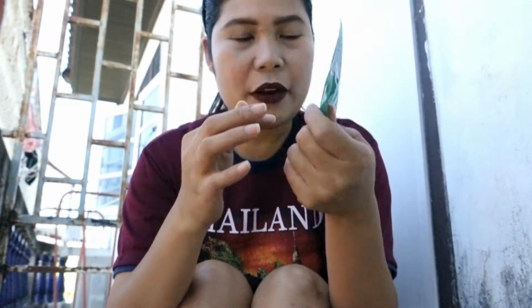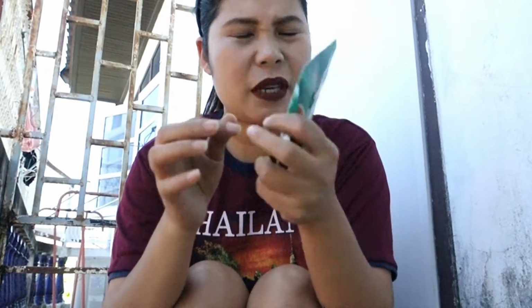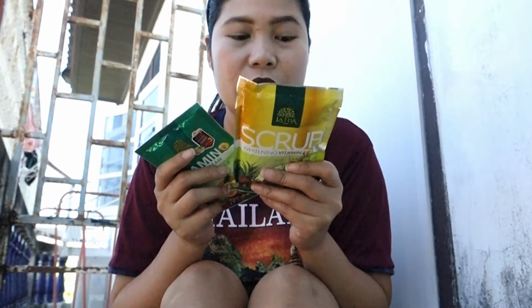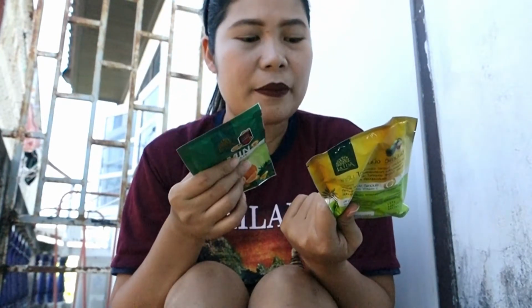So, I don't know kung ano ang pwedeng unahin dito, because kasi naka-Thai siya, guys. It's in Thai and I don't know which of these should we do first. Maybe we do this one first, no? And then the scrub later. The second time will be the scrub.